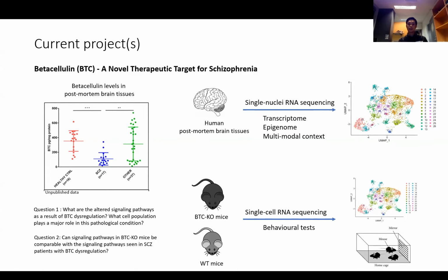And what we are doing right now is to perform the single-cell nuclear RNA sequencing in human postmortem brain tissues from schizophrenia patients. We aim to understand the transcriptome and epigenome, and also the spatial RNA sequencing in schizophrenia patients. And the second one is that we have set up a mice model for BTC knockout, and then we plan to perform the behavioral tests and also single-cell RNA sequencing in mice.